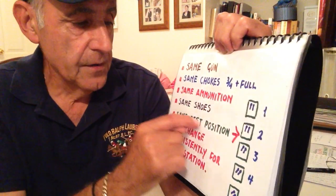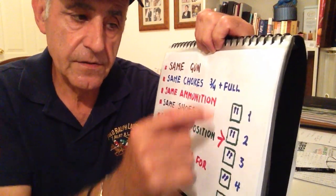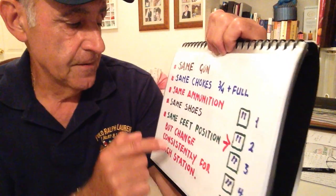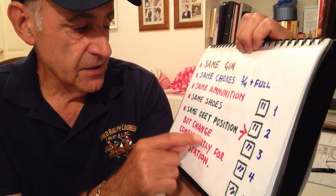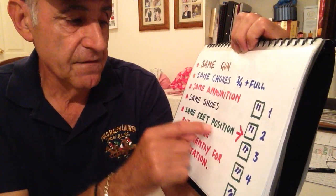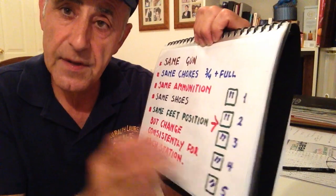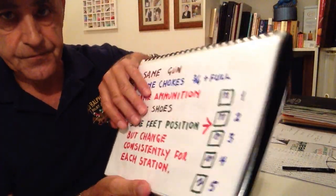So we've got to have the same feet position on every station, and you can work them out to suit you. But that's a basic guide. Our feet change consistently for each station, and we've got to work that pattern out and do the same thing on each station.